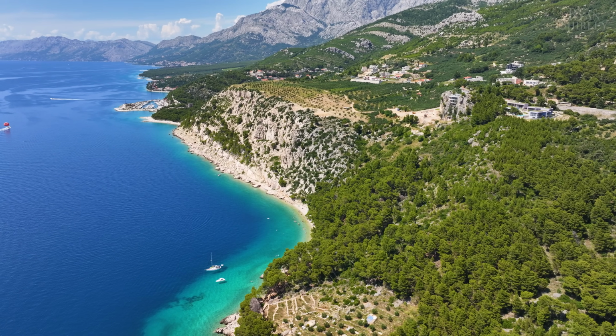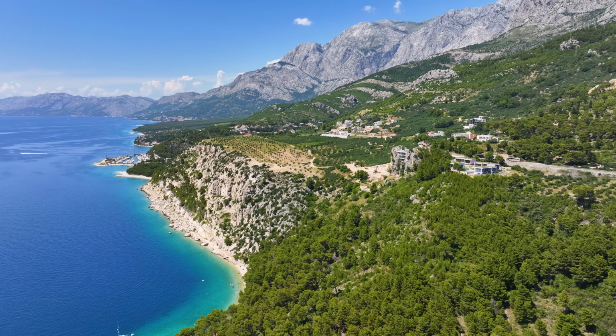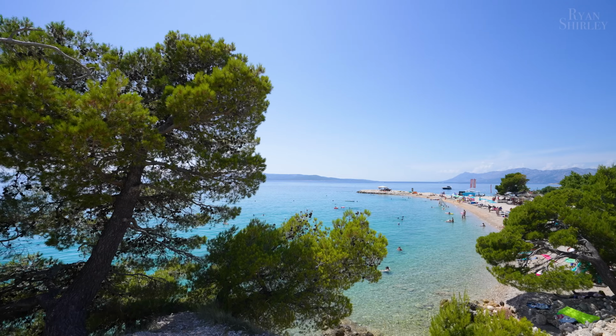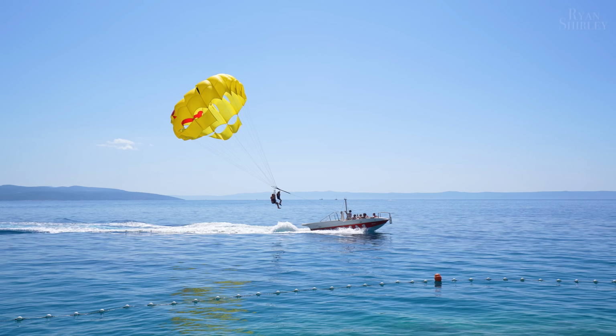The contrast between the blue Adriatic Sea against the green and white mountains was stunning. I drove through the town of Makarska and was looking for a place on the coast to relax, so I went to Pelješac Beach. It was a really nice beach area located just a few minutes outside of Makarska, and it had a lot going on.